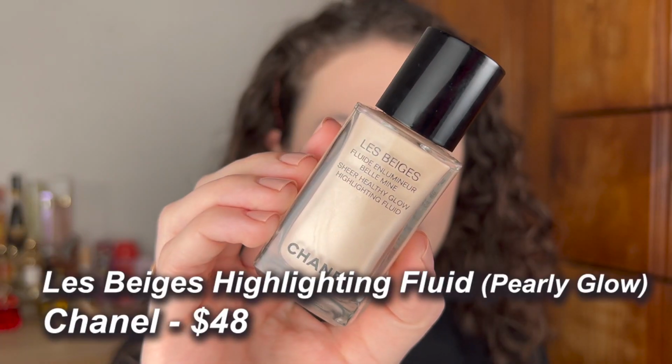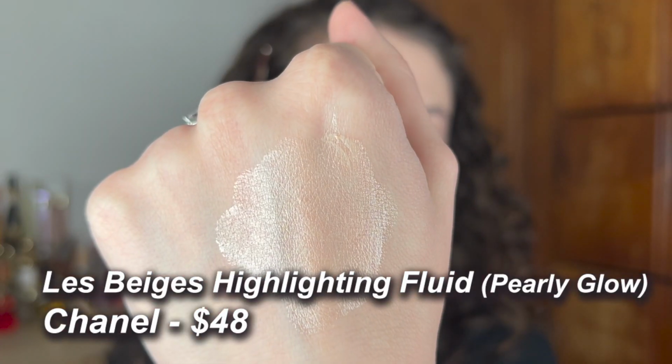And I have this highlighting liquid in my everyday makeup bag currently. So this is the Chanel Le Beige Sheer Highlighting Fluid in Pearly Glow. I think this is so pretty. It's very thin. It's very natural sheen, kind of.